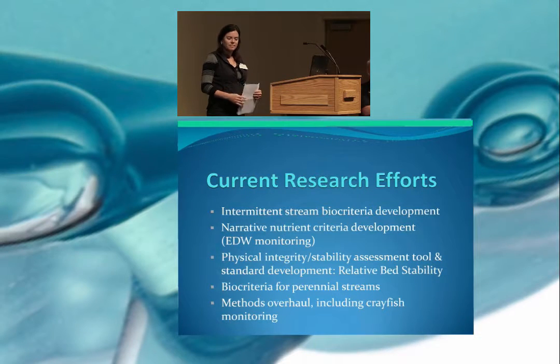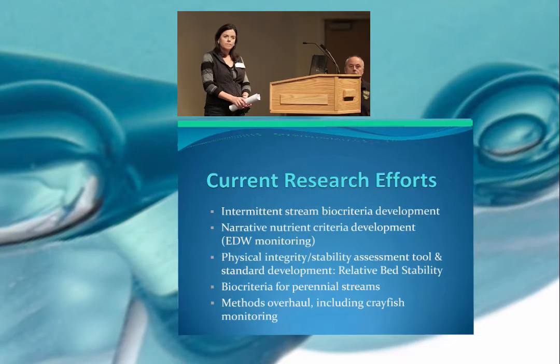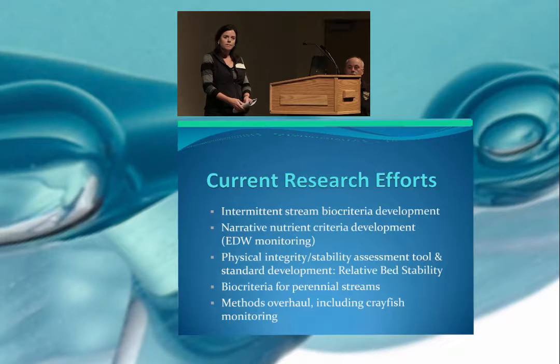Thanks for that talk. I was curious if you could expand a little bit on your non-perennial stream monitoring. If you could, what are you using for sampling index periods? Can you use your same methods, riffle versus multi-habitat approach? What have you been doing to collect that data? And how much data do you have? And how much information do you think you need to make some decisions on that front?